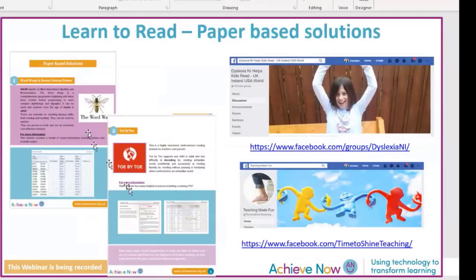These are two other pages from my ebook. And they talk about two paper-based solutions. Now, I didn't try WordWasp. I tried Toe by Toe with my children. And I think it couldn't have gone worse. They absolutely hated me. I hated it. We did not have family harmony. It was dreadful. But other children are a lot more cooperative than mine. And if you've only got one, perhaps, rather than trying to juggle three, these are a very effective, cheap way of teaching your children to read. They are very, very good.